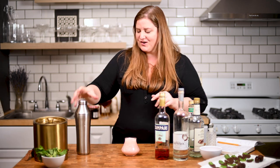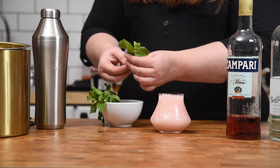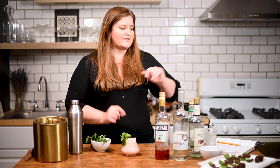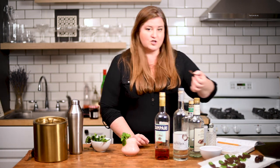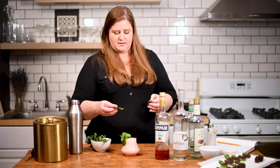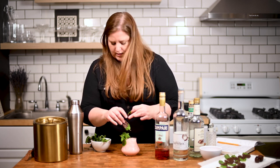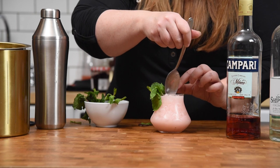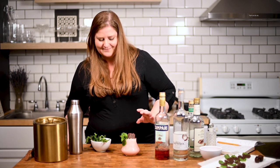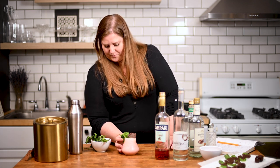And then to garnish this one, we're gonna do two things. One, I'm gonna garnish this with some pretty sad looking mint. All right, you're okay. But I also have some chocolate covered mint leaves that we're gonna layer right in front of this mint. Maybe. Get in your home. I need a spoon. There we go. Perfect. Pretty excited about this one. All right, that looks pretty cute. Aside from my sad mint.